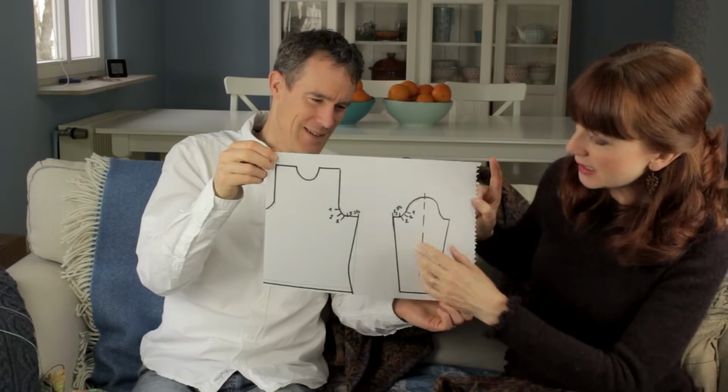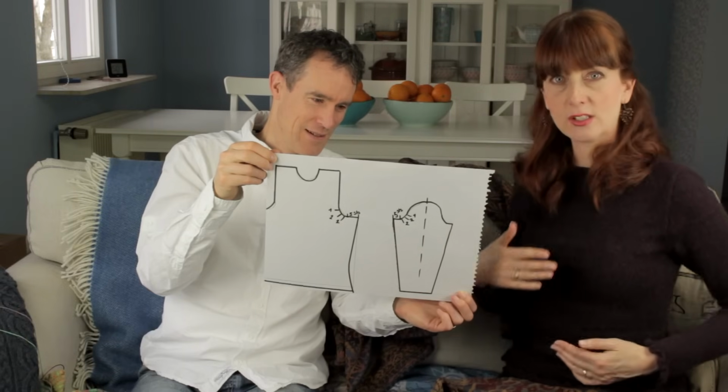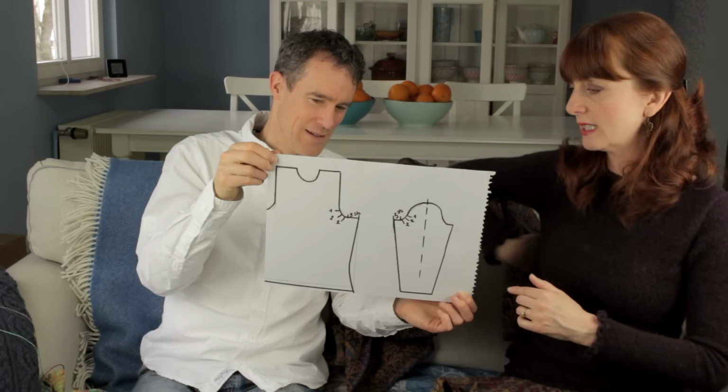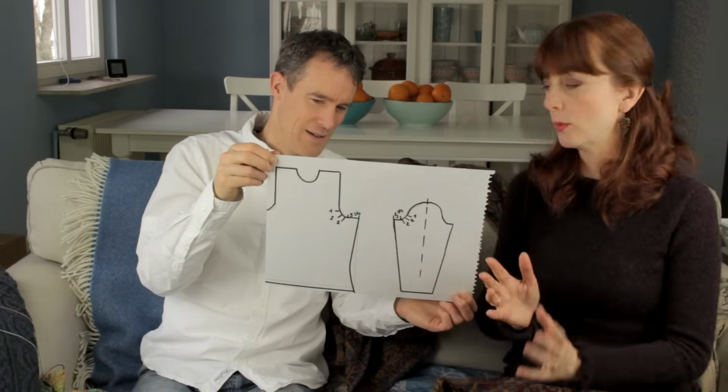And that's because this fabric here is taking up width in this direction, so that the chest measurement is also important. So there's some things to play around with and think about when you're doing it.